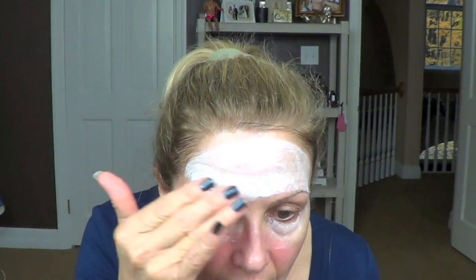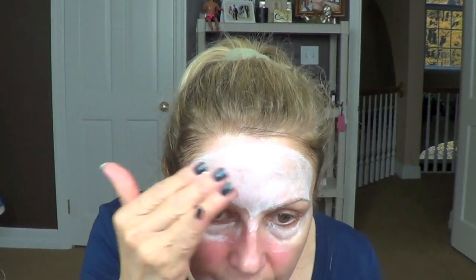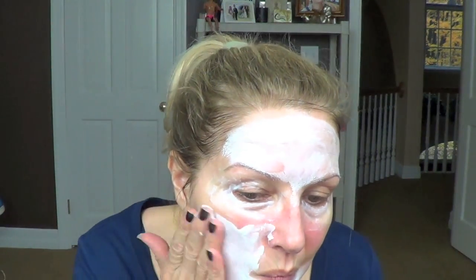So I'm going to apply this. I do my face first to make sure that I get the perfect amount on my face before I do my neck, because my neck, I can always add something else to it. Okay. Feels wonderful. This is my first time using this one.